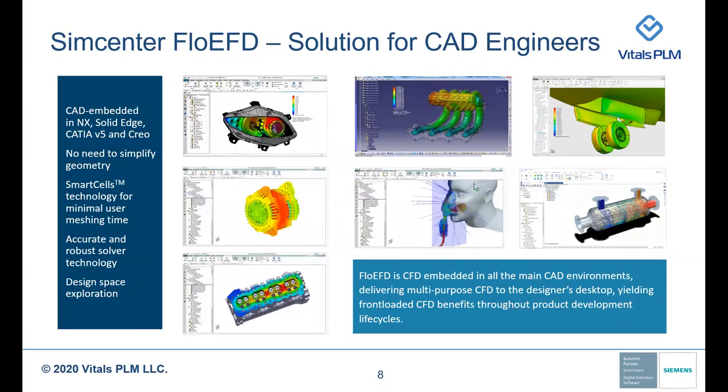A little bit of information about Simcenter FloEFD. FloEFD is a CAD-embedded CFD solution, and it's available in all the main CAD environments like NX, SolidEdge, SOLIDWORKS, CATIA, and Creo. It's useful for front-loading CFD in the early stages of the product development life cycle. Since it is available at the native CAD level, there is no need to simplify geometry for fluid volume extraction, or sometimes defeature unwanted geometrical aspects for the CFD analysis. So you don't need to do all that defeaturing when you use FloEFD.